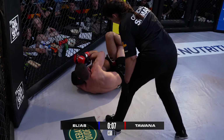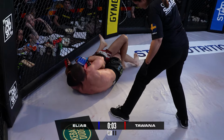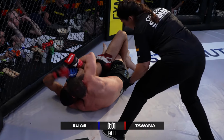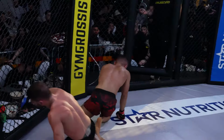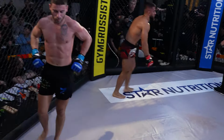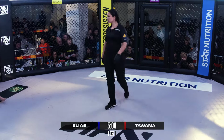Doesn't look like he has the grip. No. His arm is not deep enough beneath the chin. Great first round by both fighters. Here we go, second round.